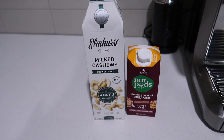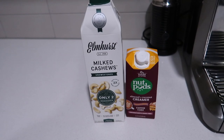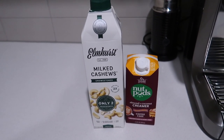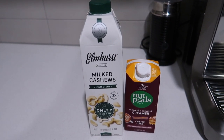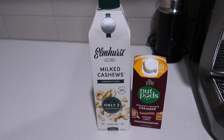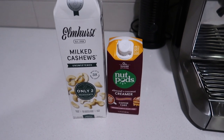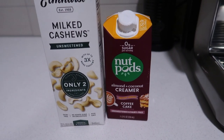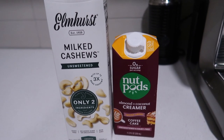This is the milk and creamer that I'm going to be adding to my coffee. I just started drinking cashew milk and it's really good. So I love the Elmhurst brand. It has very limited ingredients, which I love. And then I'm gonna be using this Nut Pods coffee cake creamer. The coffee cake one is my absolute favorite. I get it off Amazon.